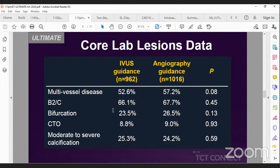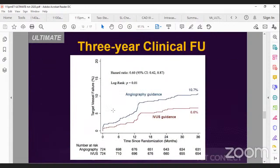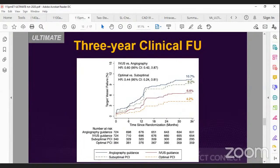And as you can see here, I will show you now the 3-year clinical follow-up. So at first, this one was 2.9, this one was 5.4. The target vessel failure increased after 3 years from 5.4 to 10.7, and from 2.9 to 6.6. So both of the events of target vessel failure were doubled at 3 years, but still maintaining a significant difference between the angiography guided intervention and the IVUS guided intervention, which is actually nearly double and very significant.